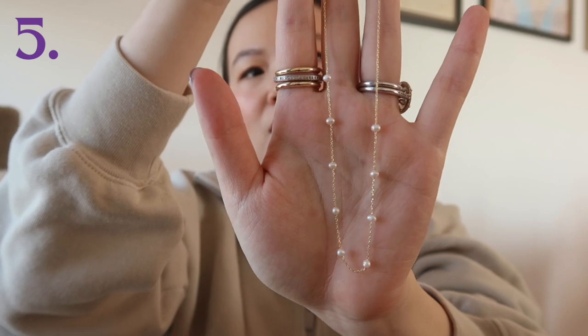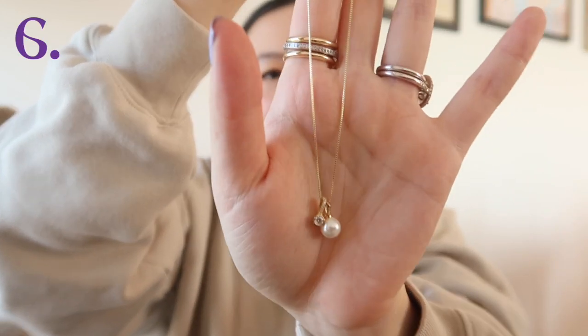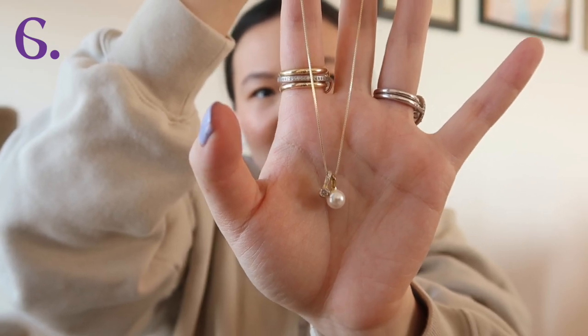If you like pearl but you want your necklace to be even daintier, then I have this other pearl necklace option, and it almost has like a barely there effect. So if you just want something that's super lightweight, that you don't have to worry about throughout the day, and you can very easily pair with any other jewelry pieces, then this is such a great option. I love to layer this necklace with some sort of pendant. So this is a pearl and diamante detail pendant necklace.